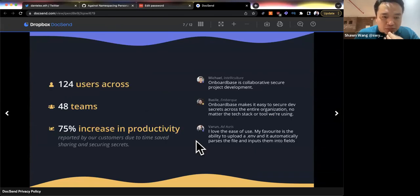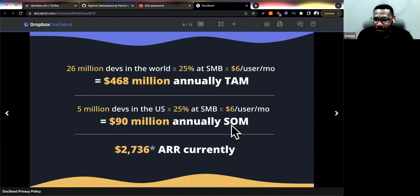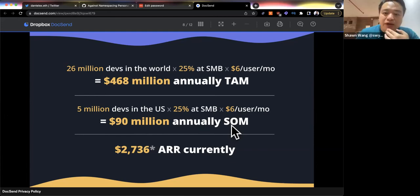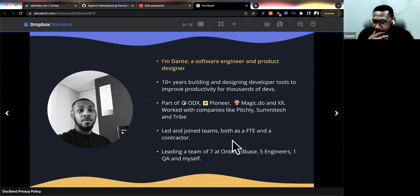Workflow, user numbers. This one is always a little bit of, I don't know what SOM is. What is SOM? Serviceable market. Serviceable market. Okay, got it. Serviceable market. Yeah. And then I like this. I wanted to find out more about lead and join teams. Like, is this your first company?